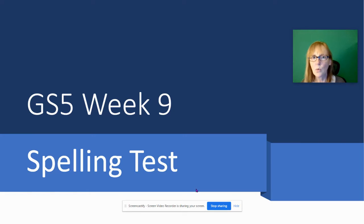Number 19, wore. The bride wore her mother's wedding dress. Wore. Number 20, paper. We have to use lined paper for our homework. Paper. Oops. Number 21, 2 more to go. These are the challenging ones.